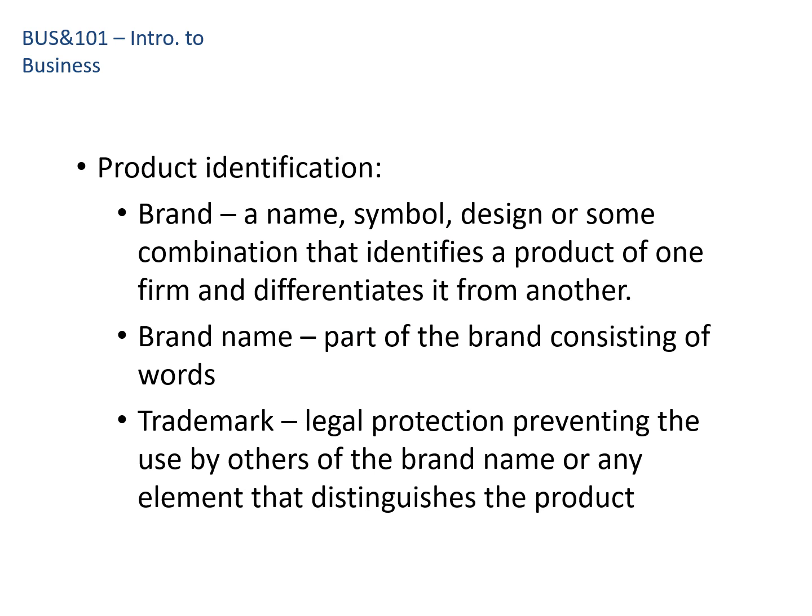The last thing I want to talk about is branding. So a brand, as it says here, is a name, symbol, design, or some combination that identifies a product of one firm and differentiates it from another. So a brand name is part of the brand consisting of words. So you could have the symbol for Apple, the apple with a bite out of it. That's the brand. The brand name, of course, is Apple.